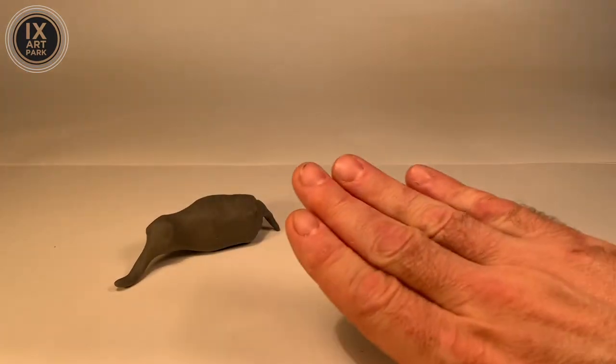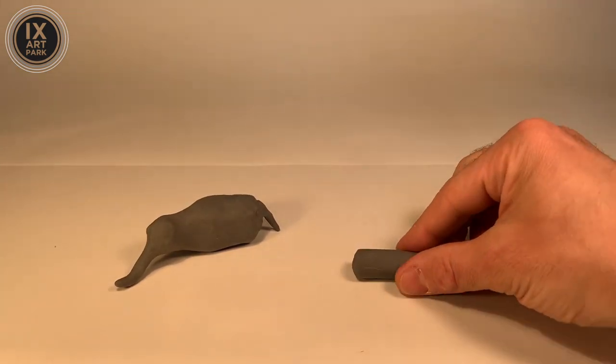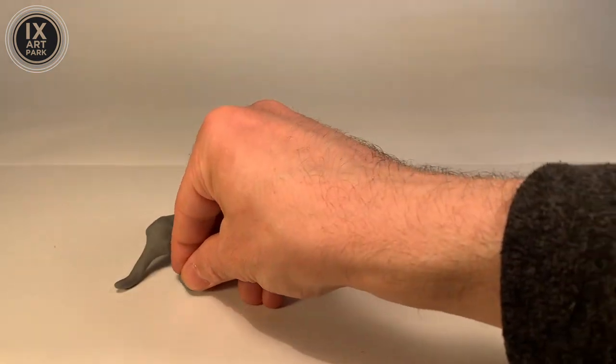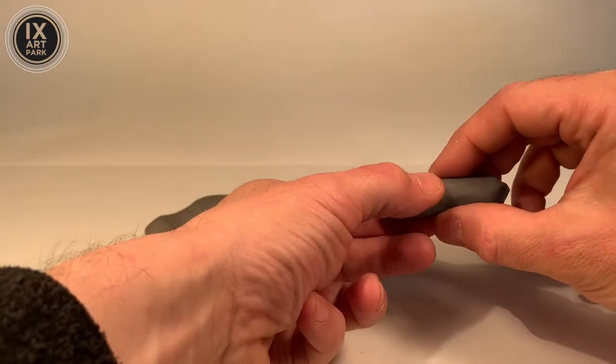Set her aside. Flat hand, fingers together. I simply roll. And stick with the plan. I'm going to take those pincher fingers and remove just a bit of clay. We're going to set it on the side. Spoiler alert, we're saving that for her ears. The rest of this piece becomes her legs.